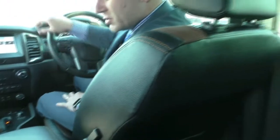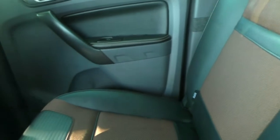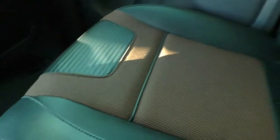Moving through the rest of the interior, you will note that it is partial leather interior with the orange cloth interior. That's basically standard for the Wildtrak combination. All in excellent condition. Again, this car has been super well looked after by the previous owner.